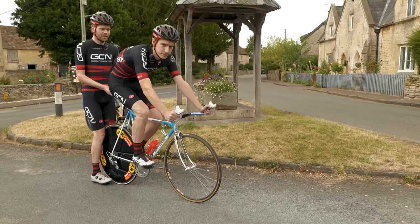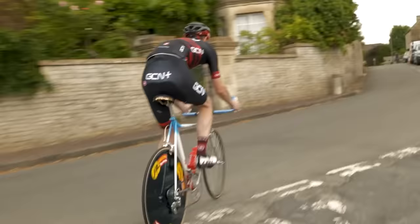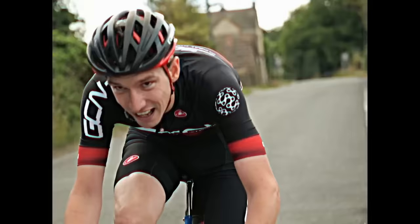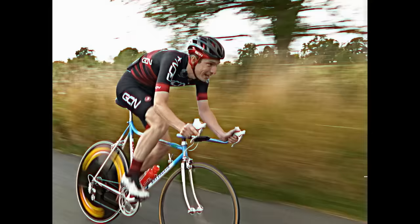No. Anyway, I'm going to give you some beeps. Beep, beep, beep, beep, beep. Whoa, 54, 10. This feels so weird. It's super smooth, but it does not feel fast.